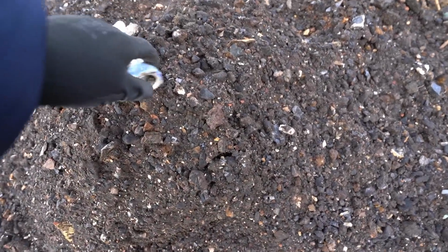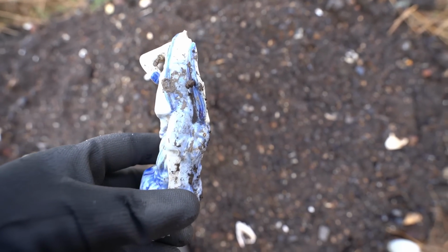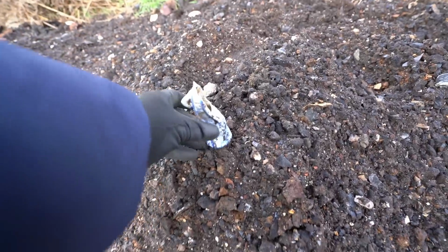A little bit of a... remains of somebody, but I don't think it's worth taking because there's not much of it left. I'm sure Sarah will pop along and see that in a short while.